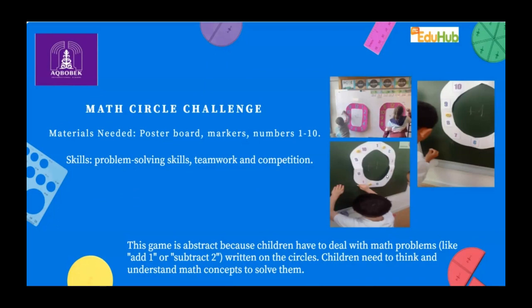So in this game, for example, I will, where are the markers? For example, I will write here the math problem. For example, 1 plus 1 plus 2, okay? And for example, 1 plus 1 equals? 2. You should write here 2. 1 plus 2 equals? 3. So we will play this game in groups, okay? This will be first group, this will be second group, okay?